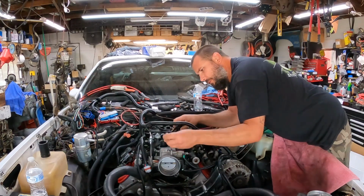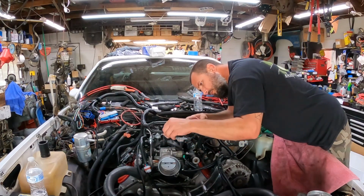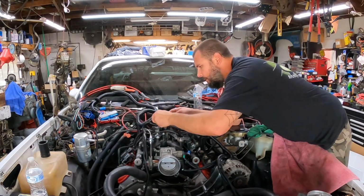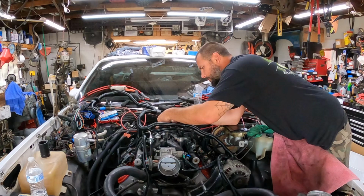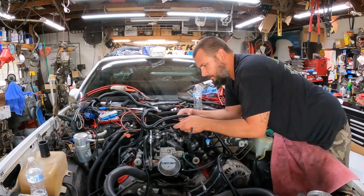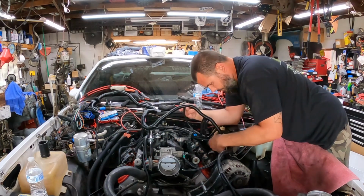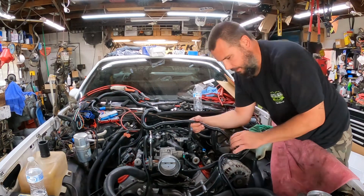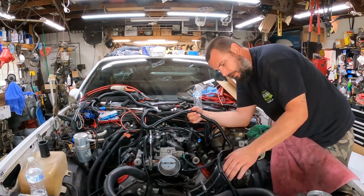Not that it needs it, but is this thing wired for an EPAP? It don't fit, so I'm not sure what that is. This should be map sensor. It's a mess. Alright, we'll just hang the trans stuff on that side.